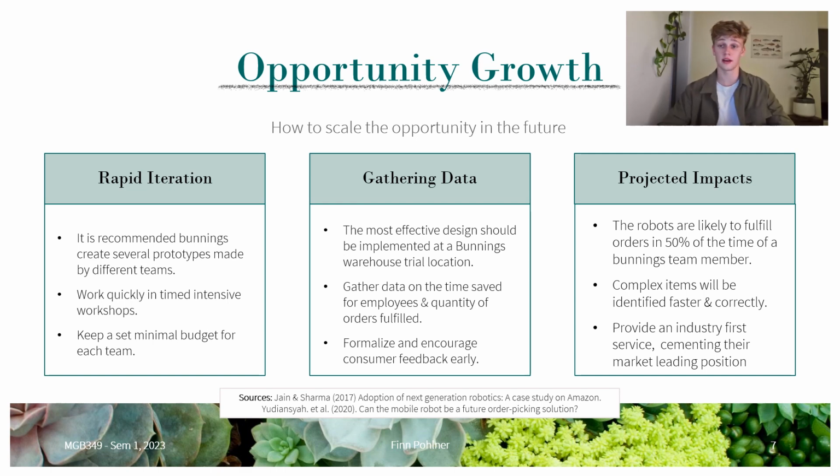So another area which is very important in having a new opportunity is gathering data and having the most effective design implemented in a Bunnings warehouse trial location. So basically, they'll be able to gather data on the time saved by employees, quality and quantity of the orders that have been fulfilled. Just raw data always wins an argument of whether this is a great opportunity or not to implement in an organization.